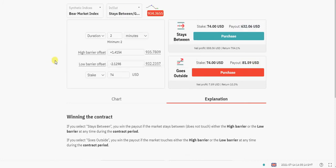Once you click on that, you change the duration to 2 minutes. Then the high barrier offset, you change it to plus 1.4154, and the low barrier offset, you change it to minus 2.1298.